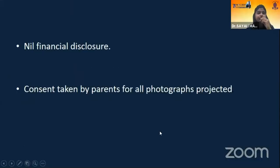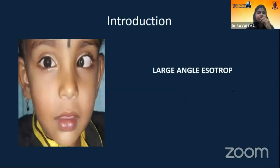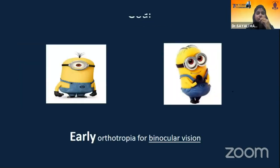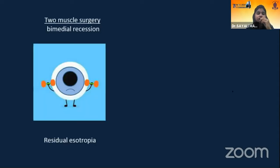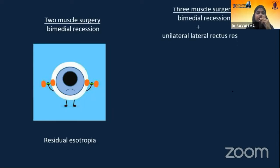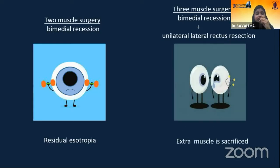Non-financial disclosure, consent was taken by parents. In large angle esotropia, our primary goal is to achieve early orthotropia for binocular single vision. In these cases, either a bilateral recession was done, but there were shown to be many cases of residual esotropia, or a bimedial recession with extra unilateral lateral rectus resection was done. But in these cases, an extra muscle had to be sacrificed.